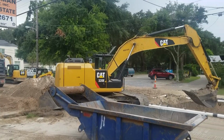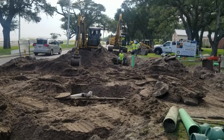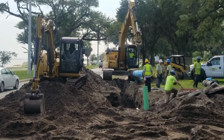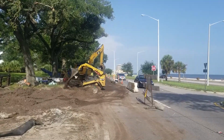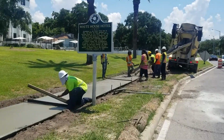We have another crew on Howard Avenue installing the sewer on that street. We have another crew on Highway 90 installing the sewer, and a fourth crew also on Highway 90 installing the water. We are looking to be 3 to 4 weeks out of completing all the utility installation on Highway 90. We also have multiple other crews working on sidewalk, driveway, and curb throughout the project.